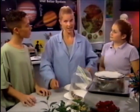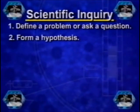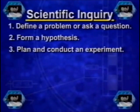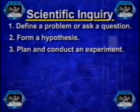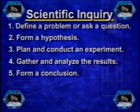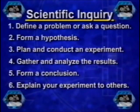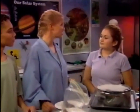And here's how you do it. First, define a problem or ask a question. Then, form a hypothesis about what you think the solution is. Next, plan and conduct an experiment that will give you information you can use to solve your problem. When you're done with the experiment, gather and analyze the results. Then, form a conclusion based on those results. And finally, explain your experiment and conclusion to others. Charlie, why don't you start by explaining your experiment and go over each step one at a time?